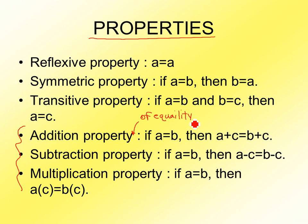What do you think the addition property, just the addition property is? It's where you just add. Addition property of equality is where you add something to both sides of the equal sign. So two different things. Addition property is where you just add. Addition property of equality is you add something to both sides of the equal sign. And that goes for not only addition, but for multiplication, subtraction, division.